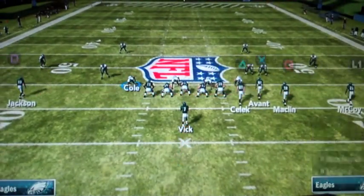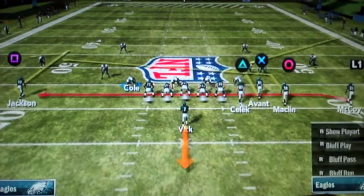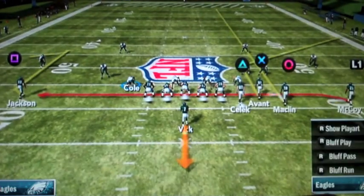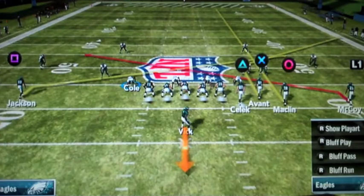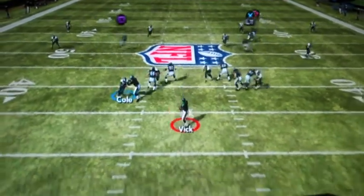A couple other supplemental ways you can run this formation. If you need to block, I would block Selleck. Next, I would probably streak Macklin and Avant because this is a zone beating formation. You need to have that one sure way you're going to beat the man-to-man. And then if I was going to do that, I would probably slant Jackson, McCoy. This is a secondary setup that I would run from this play. Maybe against man-to-man, maybe against zone, something like that.